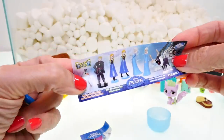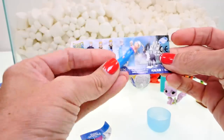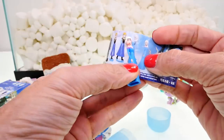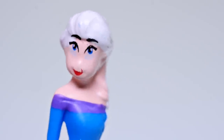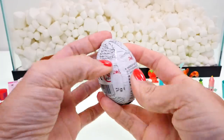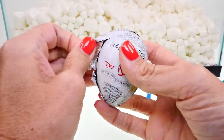And here are the other toys that come inside those eggs. So let's see which pose we got. There's 2 different Elsas. And this is the one that we got. Elsa looks crazy close up. Whoa. We also have a chocolate surprise inside out egg to open.